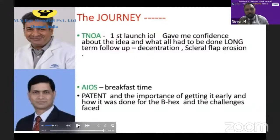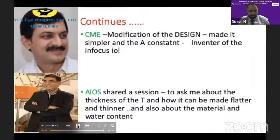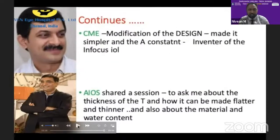So he really told me about the difficulties and what has to be done to get it patented, because he had done it for the BHEX and he did it all by himself, and how it is successful right now. So that was again a very big learning curve for me. And then moving on, JK sir has always been an inspiration, because he helped me work with the InFocus lens, and he's the sole inventor of the InFocus, which he doesn't tell outside. So he really helped me in saying how to get to the A constant and how to actually make the design simpler.